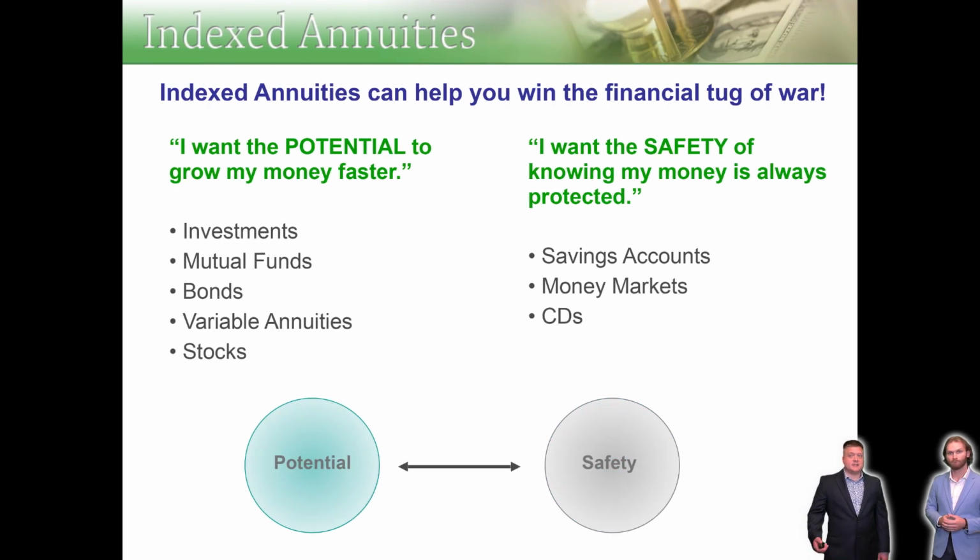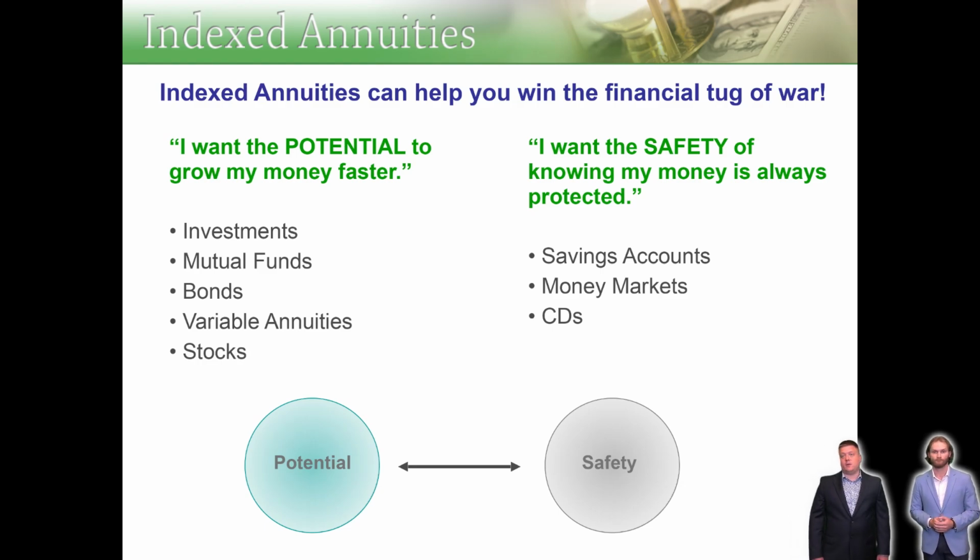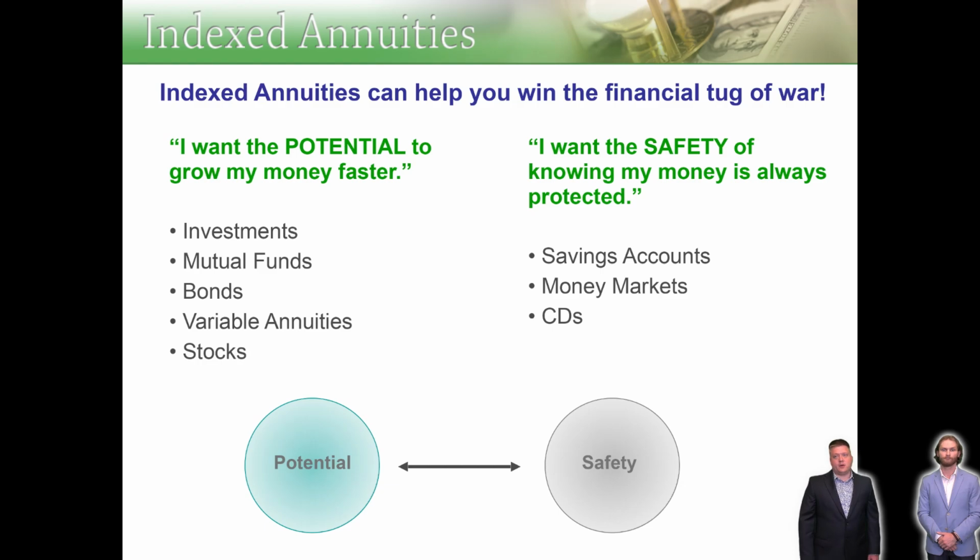And this is the constant tug of war that retirees and pre-retirees are trying to figure out when it comes to placing their funds. Should I go the investment route: mutual funds, bonds, variable annuities, stocks? Should I just keep it in the savings account, money market, CDs? And these are all things that we're very familiar with.